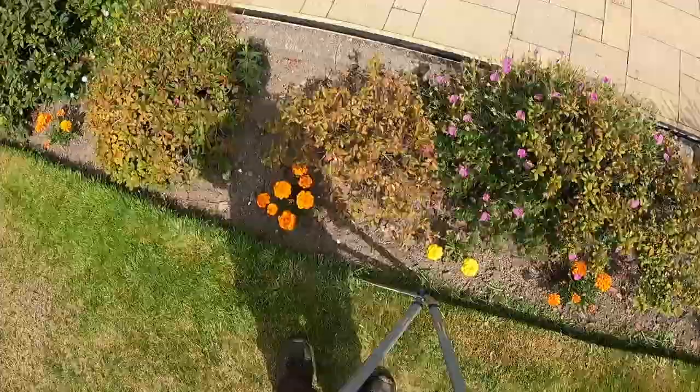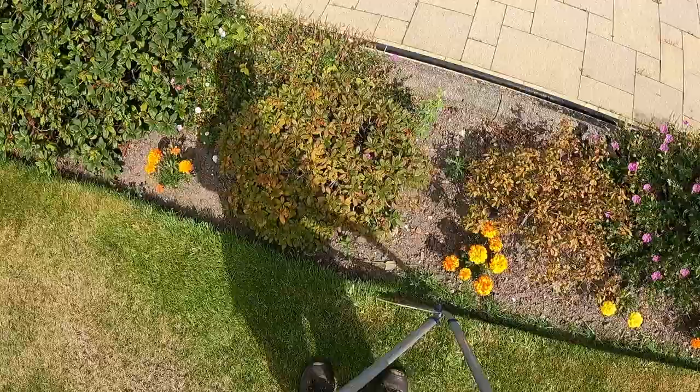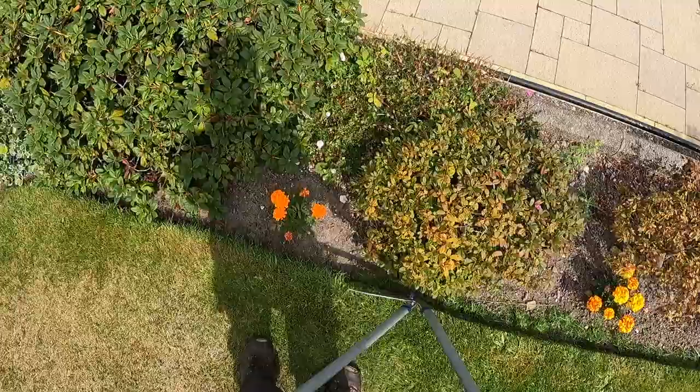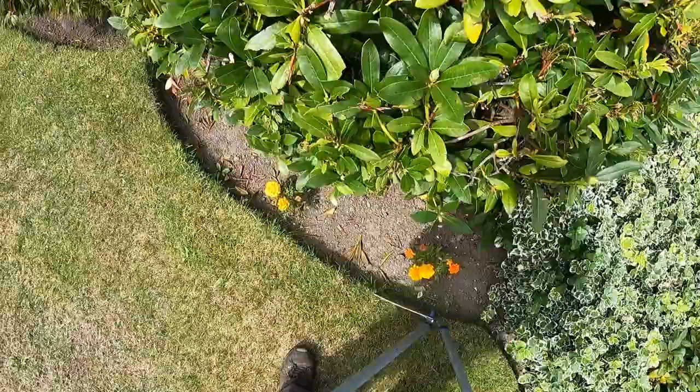There's a couple of them where I can actually just use the strimmer. I do prefer to use the edging shears than the strimmer on these sorts of edges, just because I'm so used to using the edging shears, I find that it gives it a neater finish. And if I were to have a go at using the strimmer to do it, I know it would look quite messy. And that's not what I want.